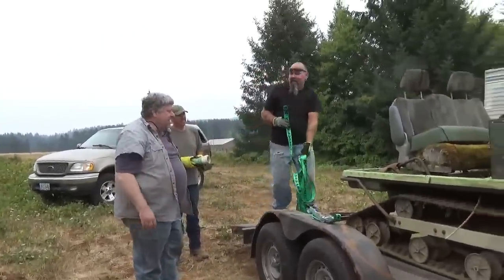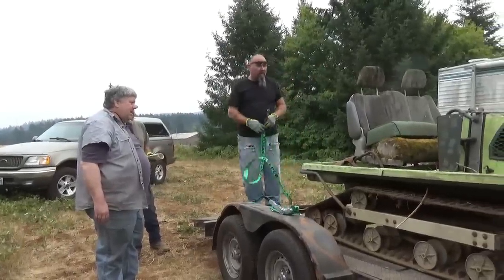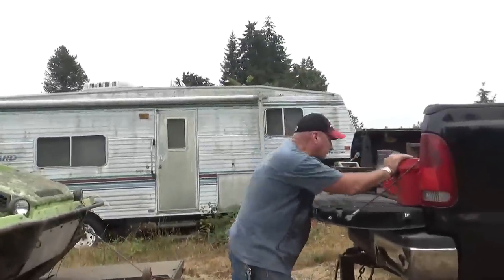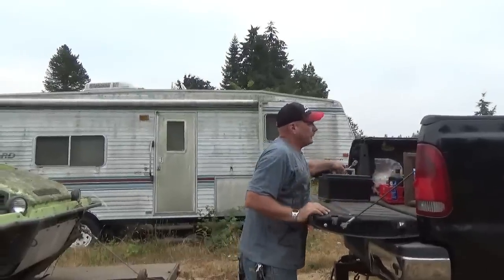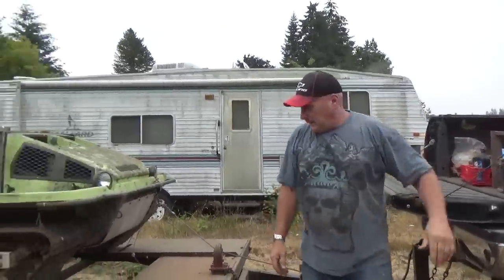You don't have the key for that, do you? No, I don't. Like I said, he stuck a van seat in it because it was more comfortable than the bucket they had in there. That's funny. I'd agree.